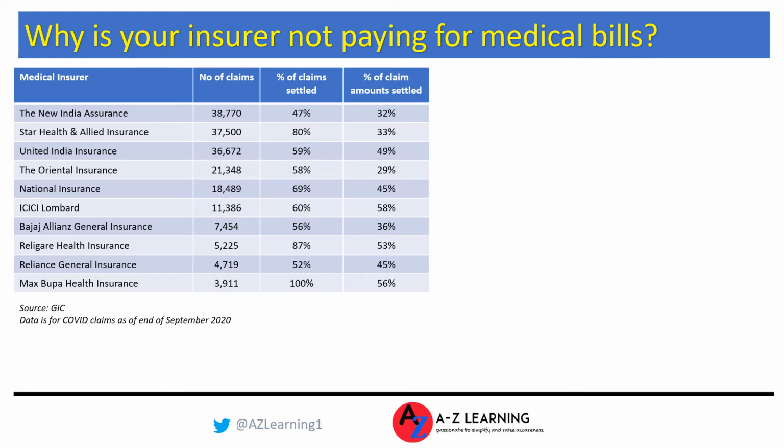National Insurance, only 45% of the claim amount was settled. ICICI Lombard, 58% of the amount claimed was settled, and amongst these top 10 players, they were the highest to settle in terms of claim amount. The second highest was Max Bupa, which is a small player compared to some of the other players. They settled only 56%. So overall, and all this data is from the General Insurance Council, so it's all independent information as publicly published.